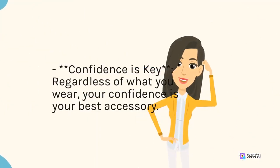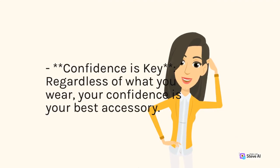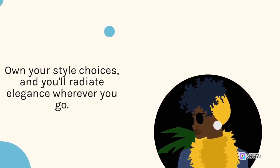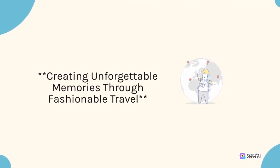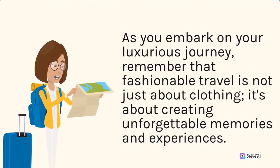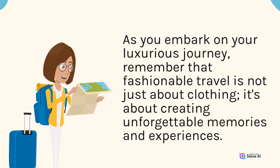Confidence is key. Regardless of what you wear, your confidence is your best accessory. Own your style choices, and you'll radiate elegance wherever you go. Creating unforgettable memories through fashionable travel. As you embark on your luxurious journey, remember that fashionable travel is not just about clothing, it's about creating unforgettable memories and experiences.